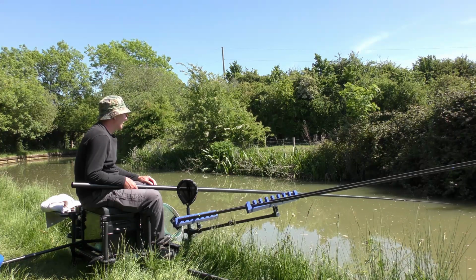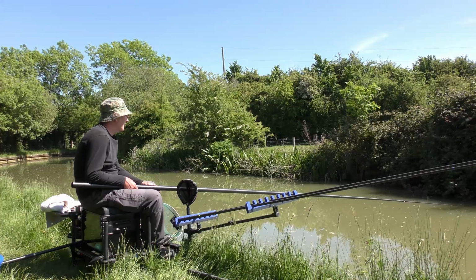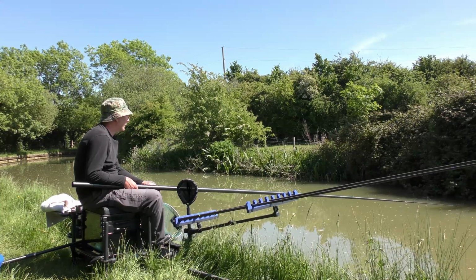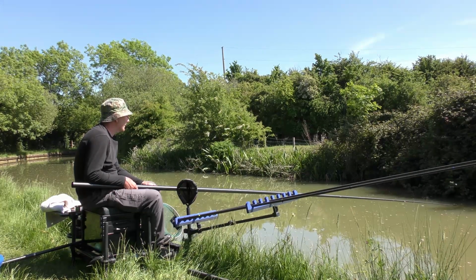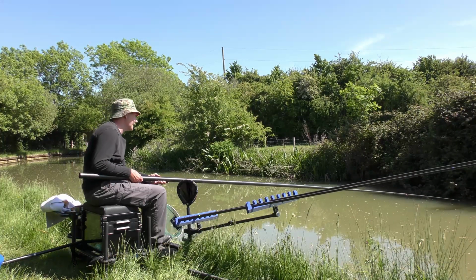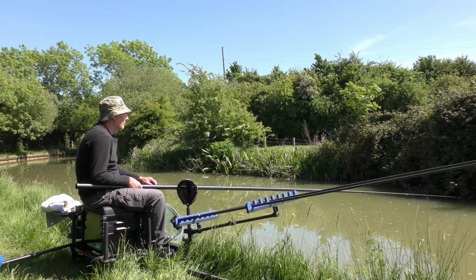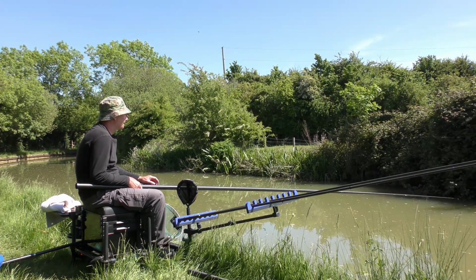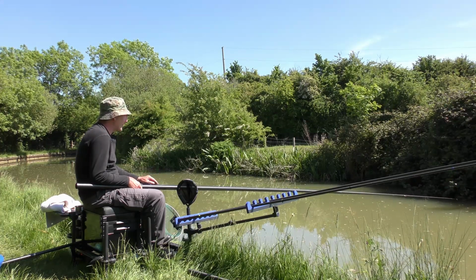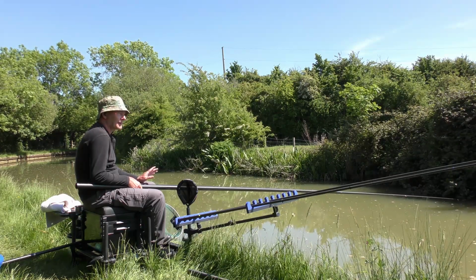Oh, I've just seen a roach swimming around about 8 inches below the surface. I've seen about 3 fish today below the surface. The majority haven't been showing themselves, but when I was coming down for walks before, quite a number of fish were up in the water on those bright sunny days we had about 2-3 weeks ago. An awful lot of rudd and roach swimming around in 2s and 3s.